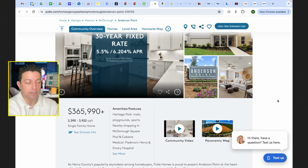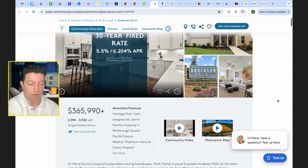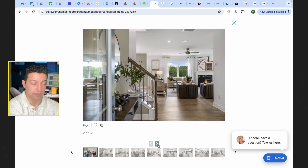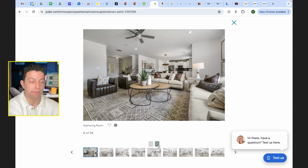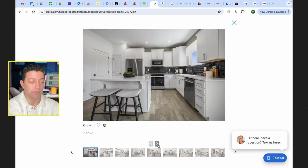So we're looking at 2,390 to 3,922 square feet homes. These are single family detached homes, not townhomes, starting at $365,000. We can just run through the photos for their Aspire model, which is the most affordable option in the community at the moment, and take a look at what finishes we see. And so, nice open floor plan, still doing shiplap, but we're adding some color accents to it. So this looks really good to me. Very open, which people still seem to really like.